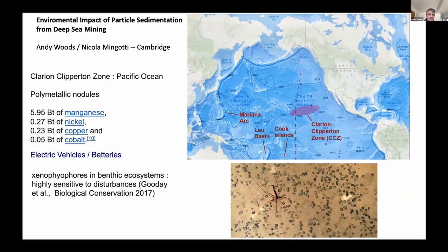The context behind this work is really that with the energy transition, there's a huge need for a lot of natural resources such as manganese, nickel, copper, cobalt for electric vehicles and batteries, and there's a huge amount of new extraction going to occur for this. One of the big areas where there's a lot of interest is on the bottom of the Pacific Ocean, where there are polymetallic nodules, and you can see these in this lower picture here. These are about tennis ball size accretions that form with very high concentrations of these minerals.